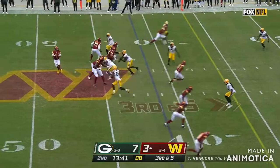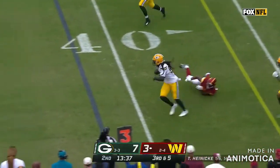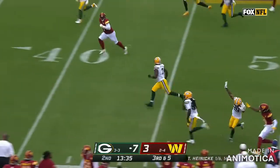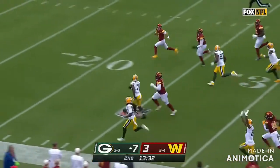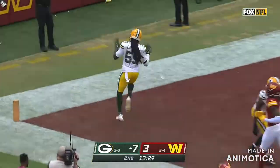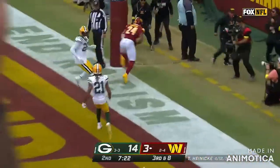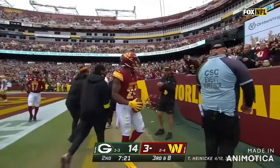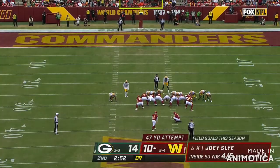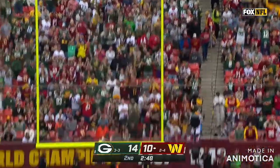Heineke on 3rd down. 4-man rush. Heineke hit as he throws. It is ripped away by Devondre Campbell. And he's got plenty of green grass in front of him. Devondre Campbell, pick 6, Green Bay. Heineke to the end zone. He's got a man in Gibson. He's in for the touchdown. So slide from 47. Off the upright.